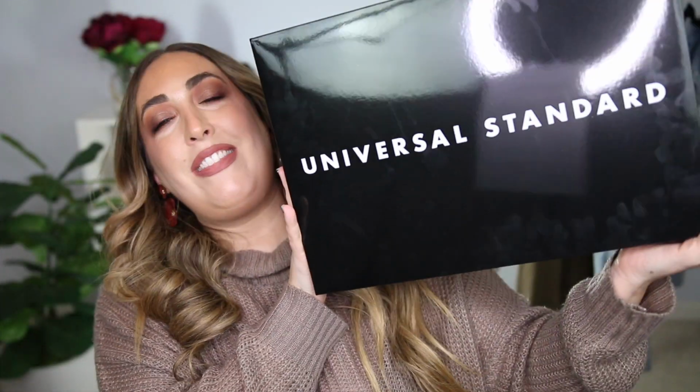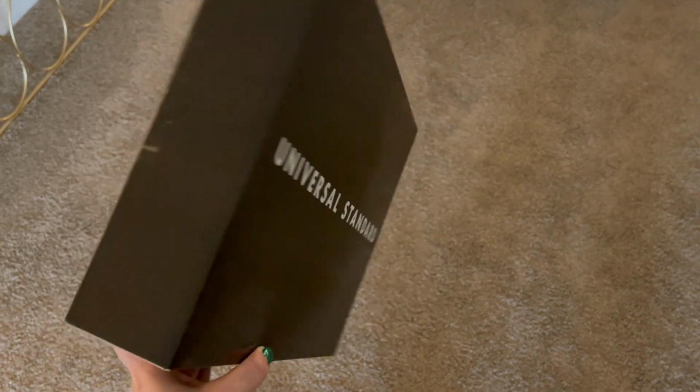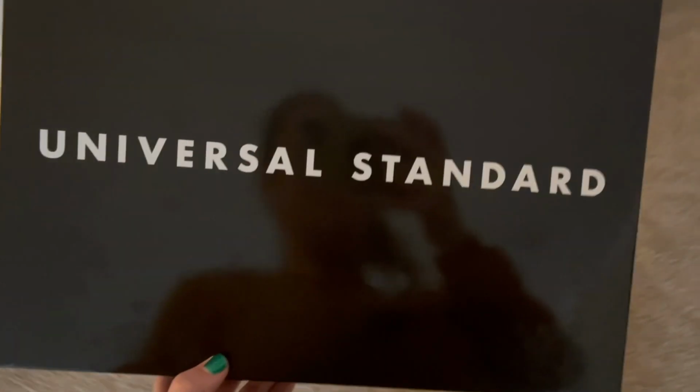So this is what the Universal Standard mystery box looks like. It is a very sleek black and white box, and it is heavy, y'all. It is a heavy box. It's actually sealed on both sides. So I have my handy dandy razor blade. If you haven't yet seen this, I featured it in a video talking about my worst facial ever, and I talk about this in depth.